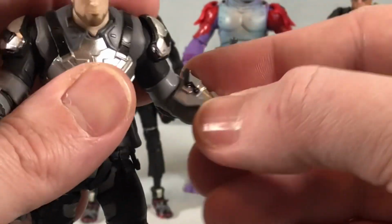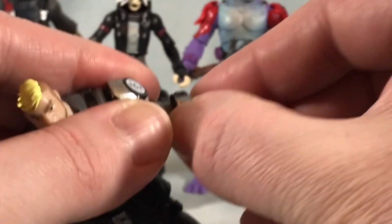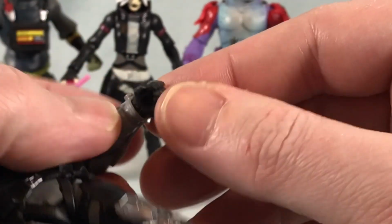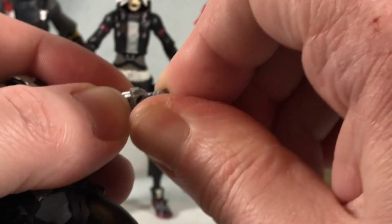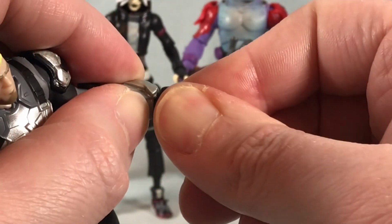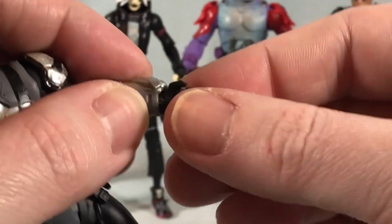Of course, you have a rotation. You have a hinge and a rotation here in the elbow. A little stiff, but works. And then you have a hinge and a rotation here in the wrist as well. You can kind of see the little joint in there. It's very tight. I can't get the hinge to do much, but the rotation definitely works.